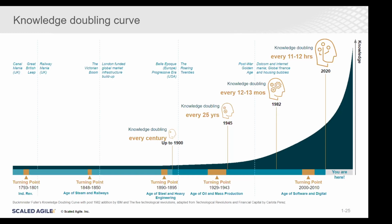Jump forward now to the late 70s, early 80s, when Bauer made that statement about how miserable we are at forecasting the future. Well, we can see why. Wow, we went from knowledge doubling every 25 years to now knowledge doubling every 12 to 13 months. That's an enormous growth in knowledge. Not only was it starting to double within universities and elites, but now we're starting to see knowledge be more available. We're starting to see the birth of the internet, the .com era, right? And having all that availability of the knowledge to the masses that wasn't available previously.